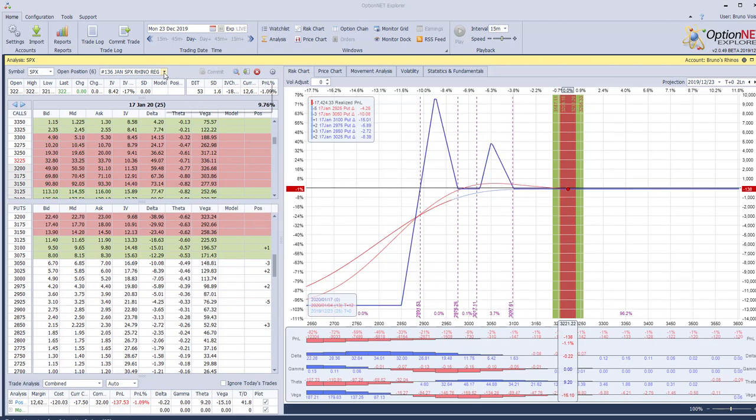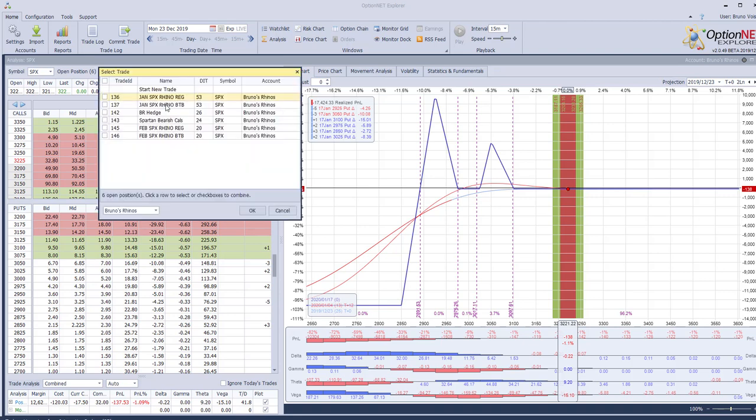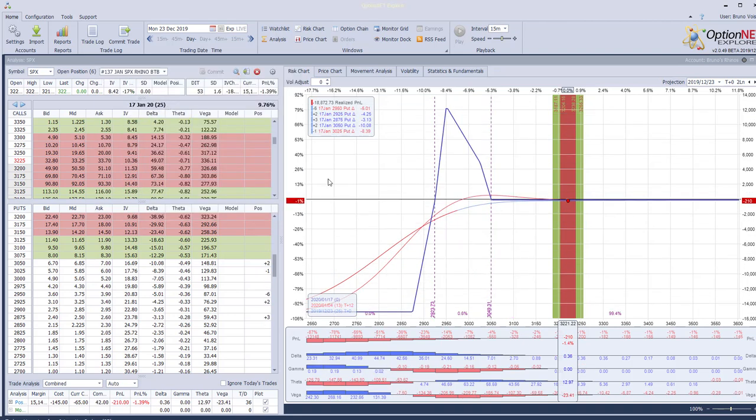Now let's move on to the B2B. The B2B trade is in a similar situation. It also loses potentially, let's go at expiration.